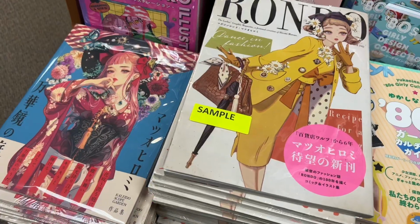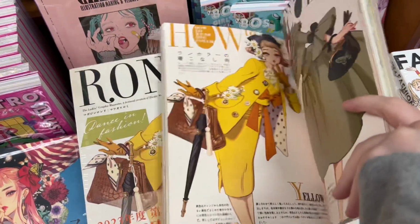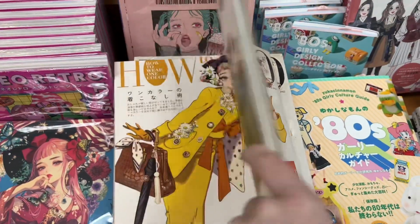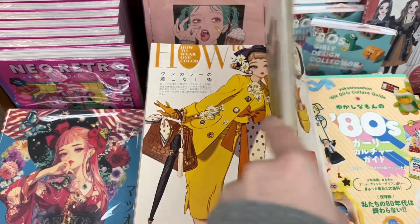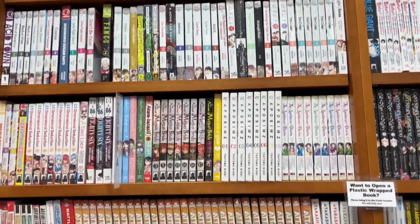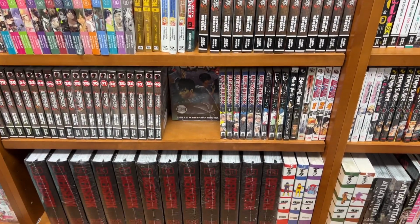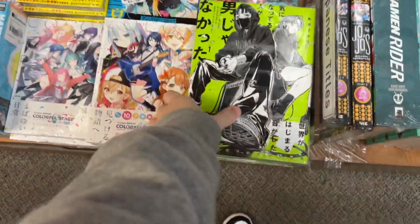I just love art books. Once again, another thing that I absolutely would love to collect. It's just right now, I don't really have the space or the money for it. I'd rather spend it on merchandise and manga right now, but in the future I would absolutely love to collect it. Now moving on to the manga. They had a pretty good selection of manga here today. Here's some of their Japanese stuff.